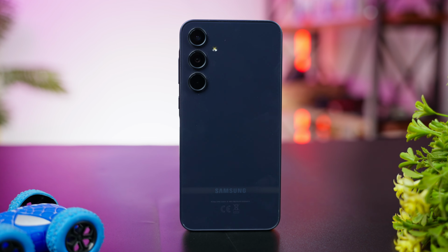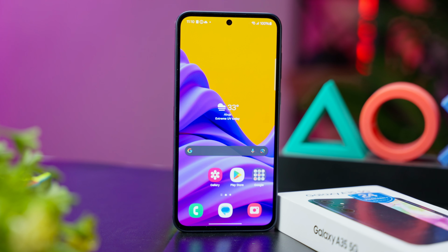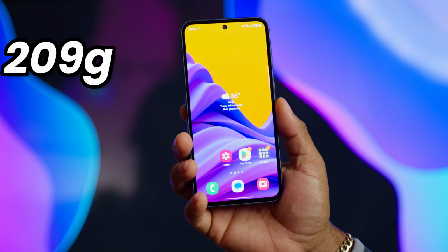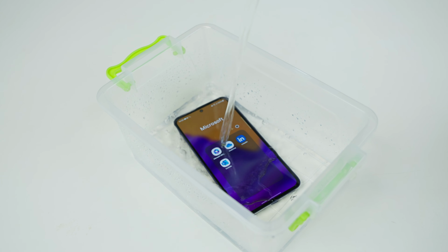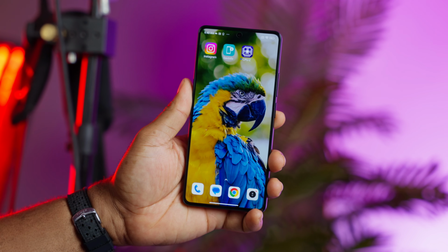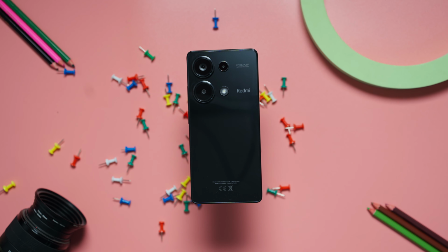The Samsung Galaxy A35 is a durable device designed to withstand life's challenges. With dimensions slightly wider than a dollar bill, it fits comfortably in your hand, weighing just 209 grams. It feels light yet solid, crafted from tough plastic with IP67 resistance, making it resilient to splashes and dust. Now onto the Redmi device here, a sleek counterpart. Despite being smaller and lighter, it packs a powerful punch. The design is consistent with the lineup this year, a different design that's beautiful too.